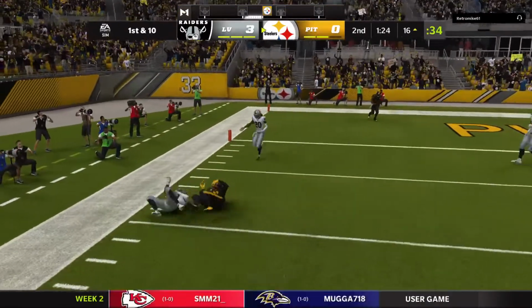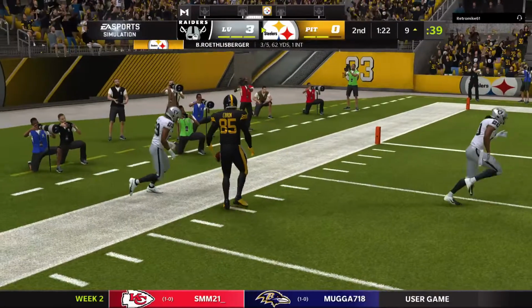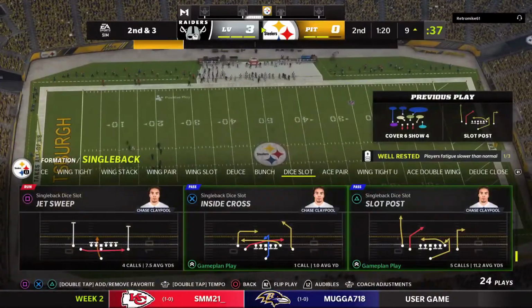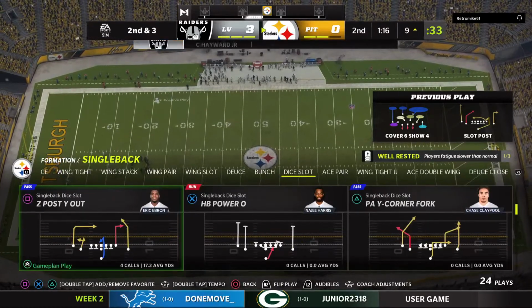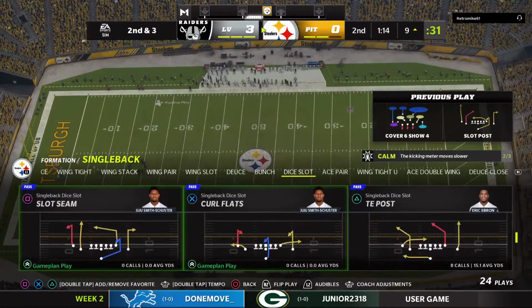And he's got his man in stride, complete. 7 yards to pick up there. Brandon, perfect defense in this situation would have meant that there was an incompletion. They would have picked it off. Okay, so they gave up the completion.